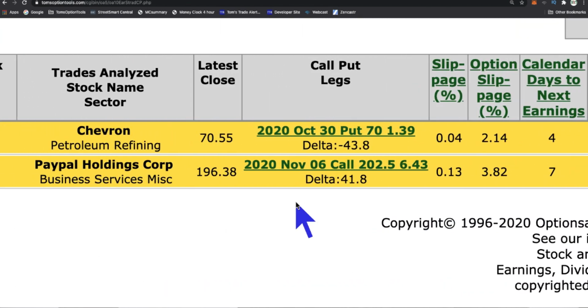Now, do I care about what the overall market's doing? Not necessarily. All I care about is I see a pattern here that's repeated itself, and I would like to see it repeat itself once more.